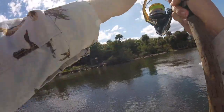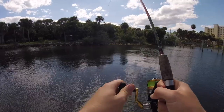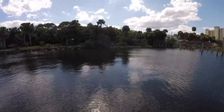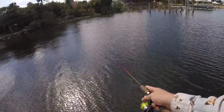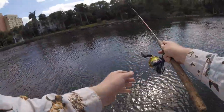There we go. Second fish of the day. Catching him early. He's coming with me right now. That makes me a little nervous. Oh, he popped off. I don't know what that was, but it felt good. Man, there's some fish holding up in here. That was a decent fish.